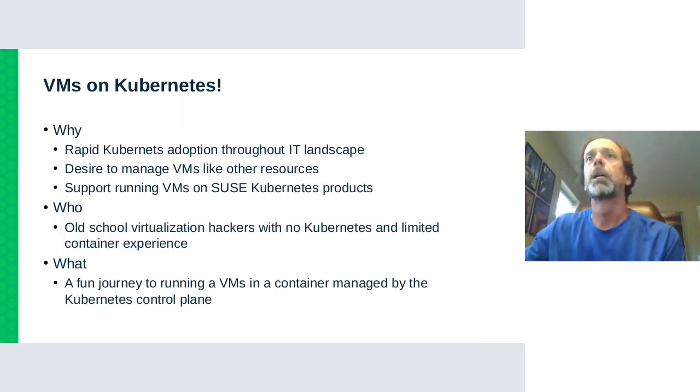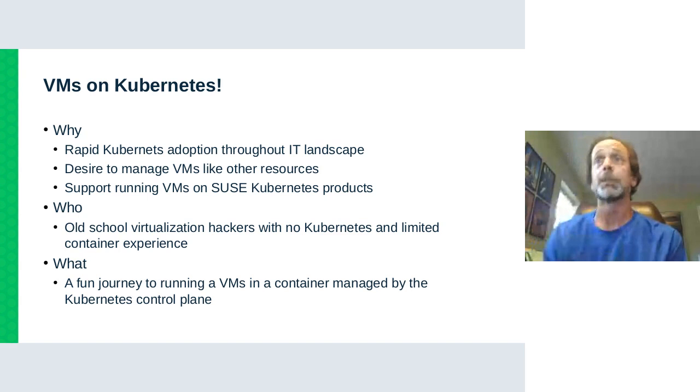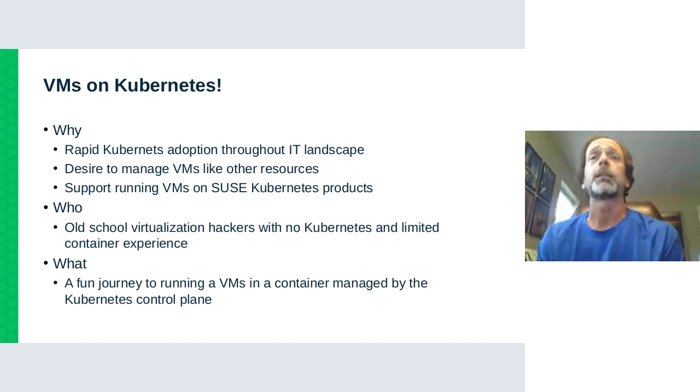So let's get into it. So why this journey? Kubernetes has experienced some really rapid growth throughout the IT landscape. It's certainly no secret that SUSE has embraced Kubernetes and containerization, and the merger of SUSE and Rancher is going to further propel us in the world of Kubernetes.